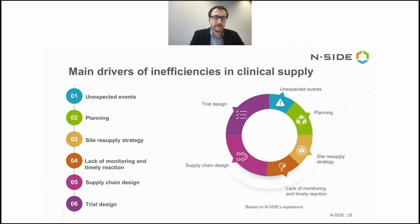The first one is the unexpected events. Trials are unpredictable. Recruitment can be faster, slower. Patients can survive longer or less time. They can change doses. We can have a delay in our batch. It's really hard to know what's going to happen in a trial. That's a very, very big issue with clinical trials. We never know what's going to happen, which does create inefficiencies, of course, because we need to plan for those.